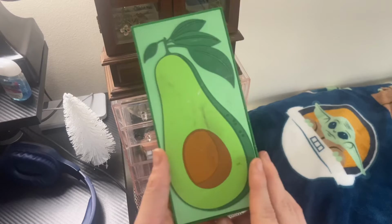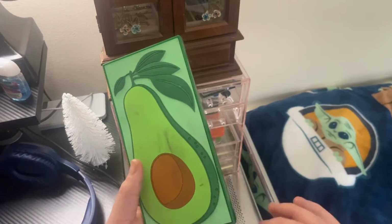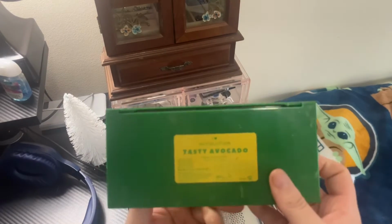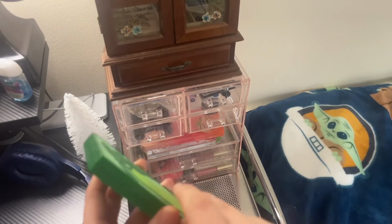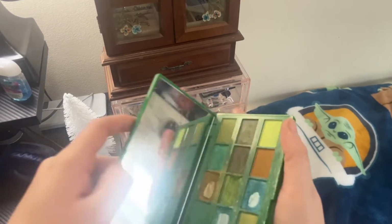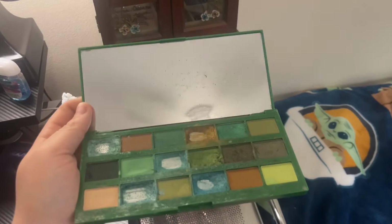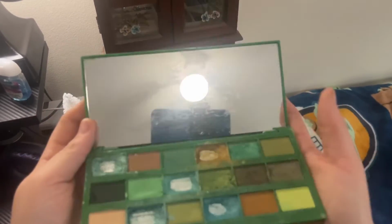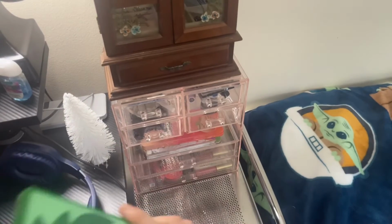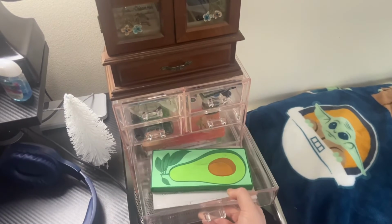We then have my favorite eyeshadow palette ever, which I found at Ulta one day, and I've loved it ever since. It's the I Heart Revolution Tasty Avocado palette, and I love avocados, and I love this eyeshadow palette. This is just the perfect eyeshadow palette for me. It has every color I ever want, and I love it.